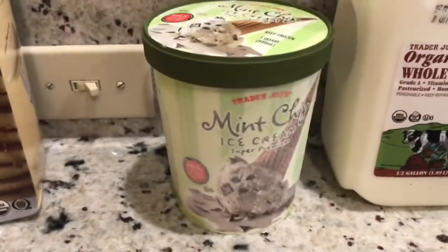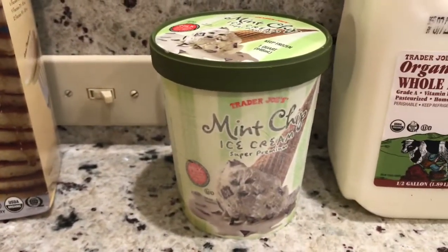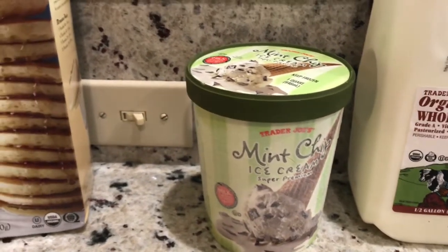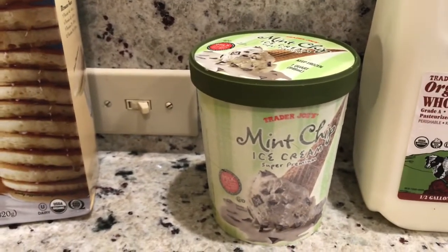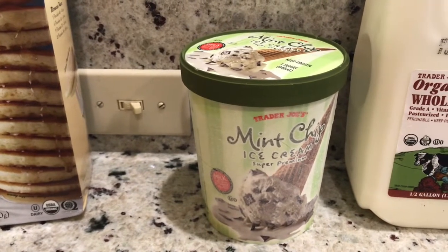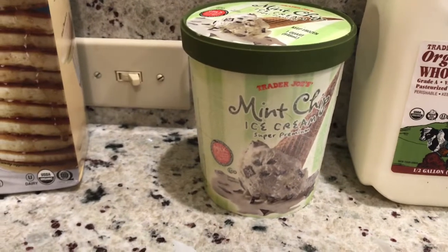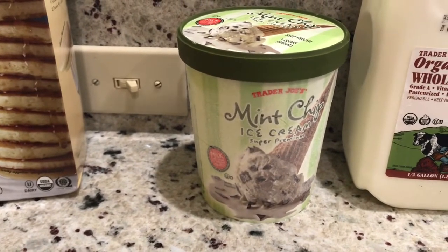Reed gets to pick out the dessert every other time that we're in there. Kaylin's usually not with us when we go to Trader Joe's, but when Reed is with me, he picks it out. So this time he picked out the mint chip ice cream by Trader Joe's. So we're gonna try that.